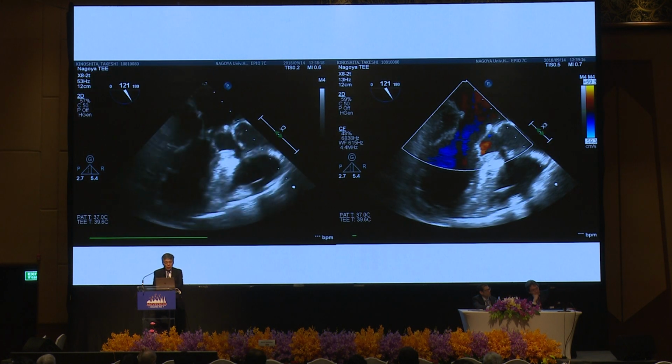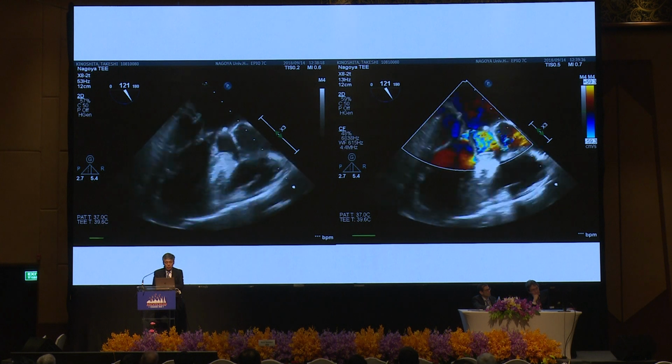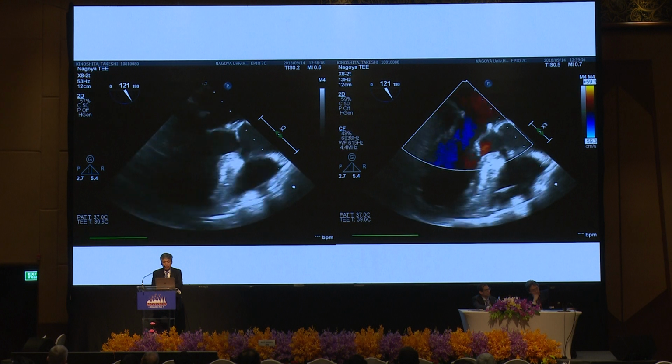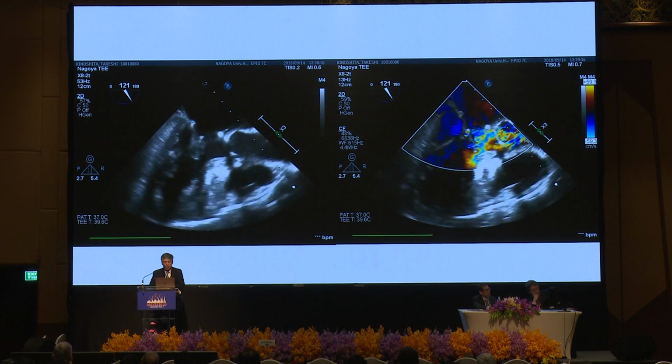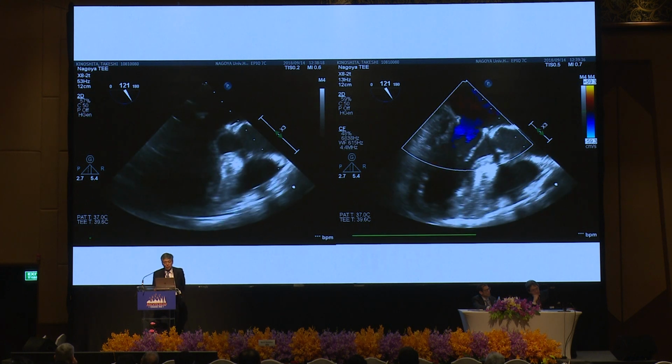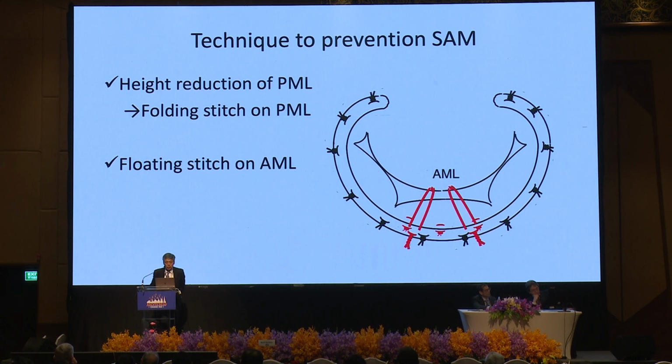But after weaning from bypass and moving the heart, echocardiography showed severe SAM, also moderate to severe MR. So I came back for a second run. This time I did two things. One is height reduction of the posterior leaflet by using the folding stitch. And I also applied the floating stitch on the mitral leaflet. This time I did two pieces.